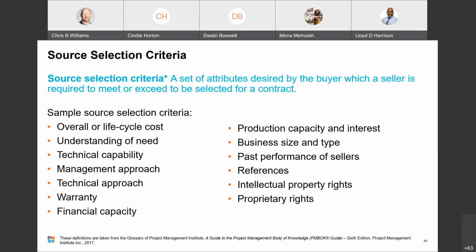So now let's talk about source selection criteria. What's your criteria for selecting a vendor or a company to provide it? So source selection criteria is a set of attributes desired by the buyer, which a seller is required to meet or exceed to be selected for a contract. Makes sense, right?